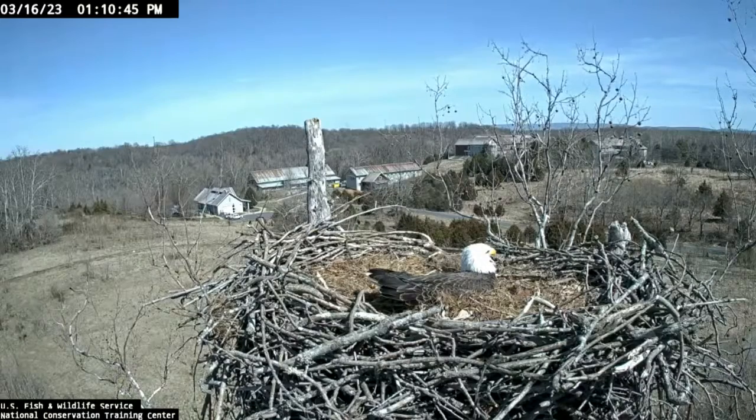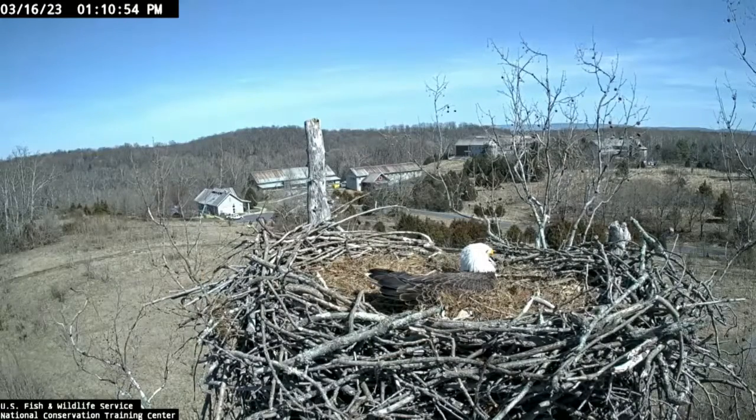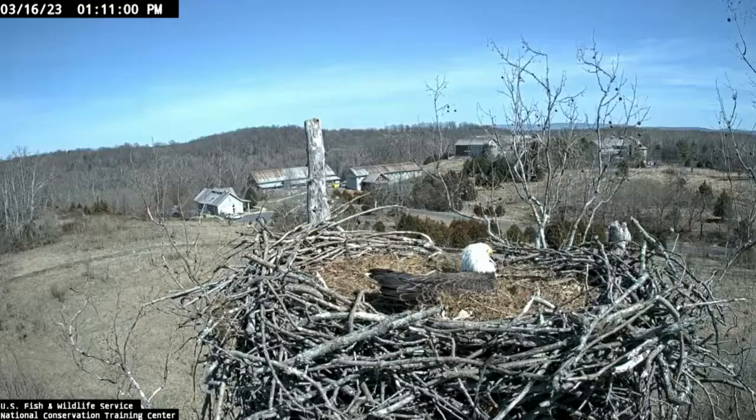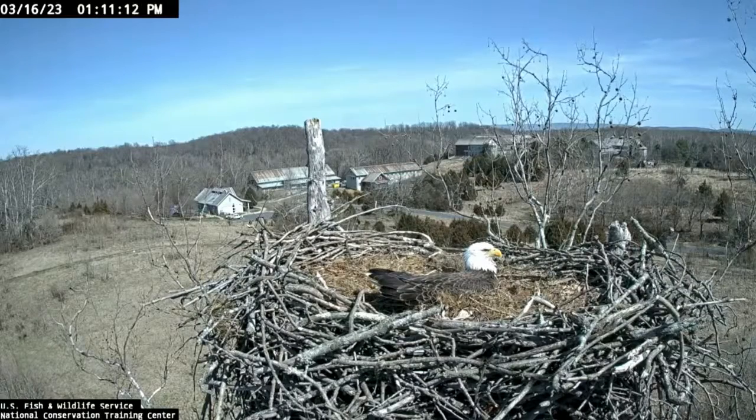They came back. They were on the endangered species list for many years, and since they've been protected, they've been coming back. Populations have been increasing in a big way. So we're looking again at the live nest, and we'll keep an eye on that. And if we see a change of the guard or one of the other birds come in and switch off, we'll go back to it.